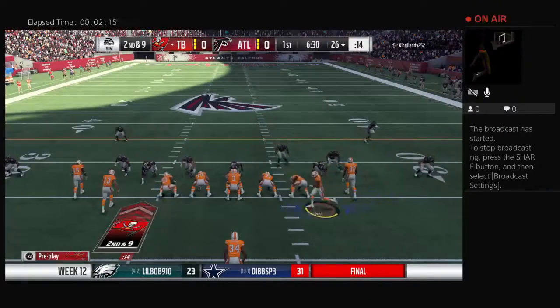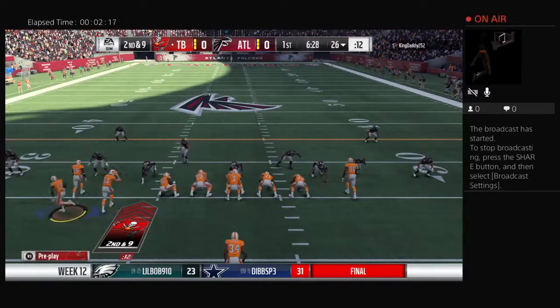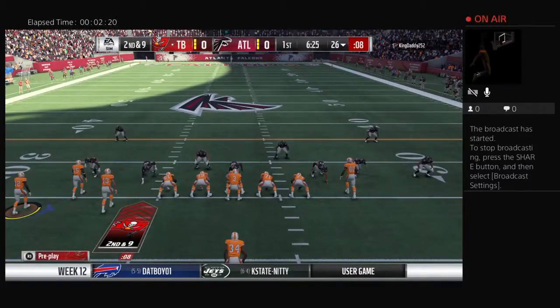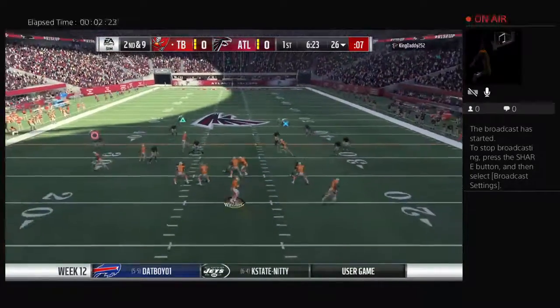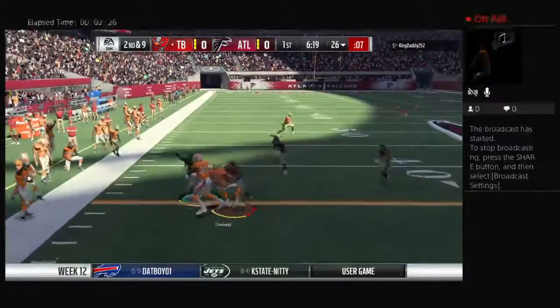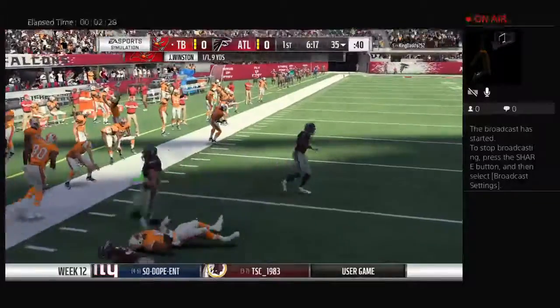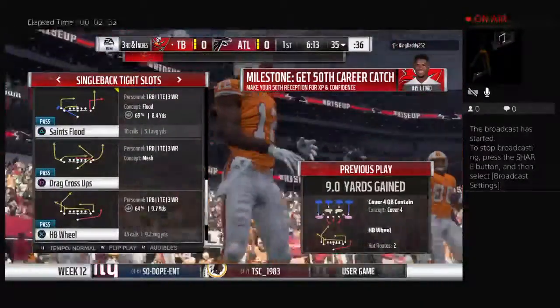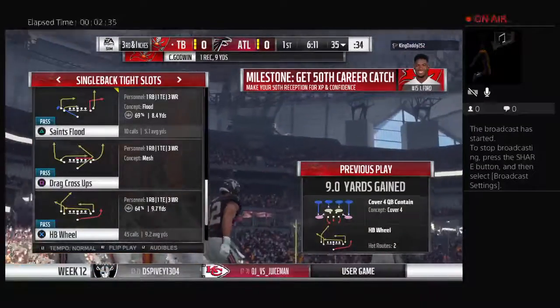They'll send a receiver in motion left. Now Jameis on 2nd down. Left side here, that's complete to Godwin. And he's able to take this one up to the 35-yard line. And they'll get 9 there as that sets him up better for 3rd down.